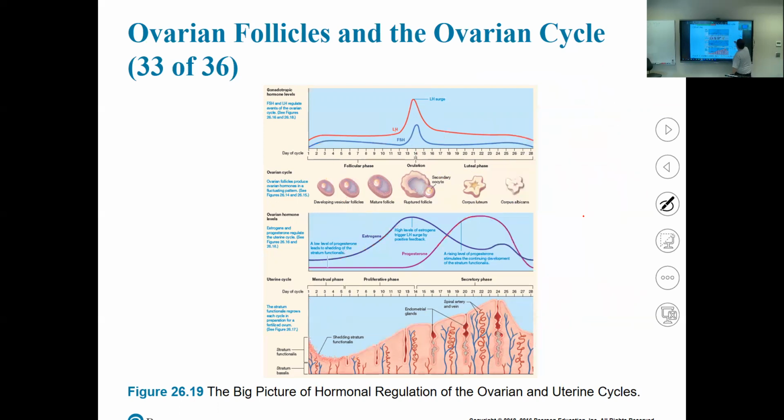Okay, look what else happens here. Once that baby implants, then these levels go through the roof.